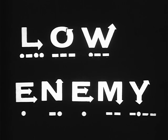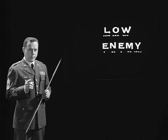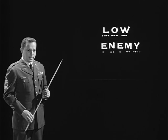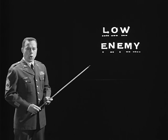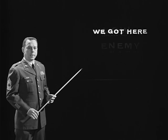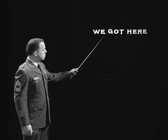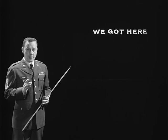Those planes being described, are they merely flying low? Or are they enemy? I want to re-emphasize this important point about spacing. Tight spaces are used between dits and das. Longer spacing to separate the characters. And even longer spacing than that between words and groups. Listen for the three different kinds of spacing in this phrase.